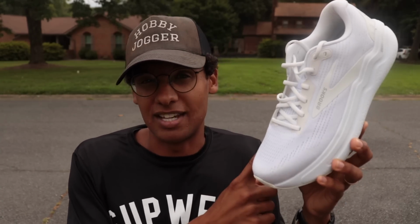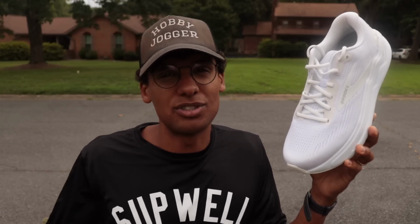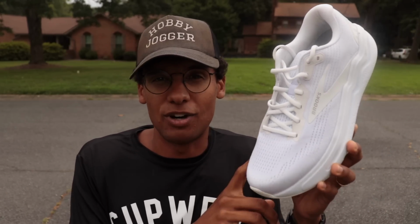They did not oomph this. I can tell you right now, they did not oomph this. They Mach 6'd it. Because the Mach 5 was also good, and then the Mach 6 was good. Sometimes you can have a shoe that changes for the better. And this shoe did change for the better. The new foam is much better for running.